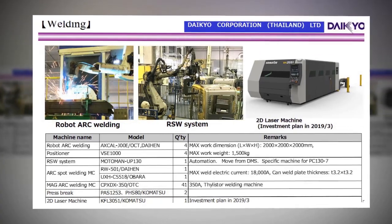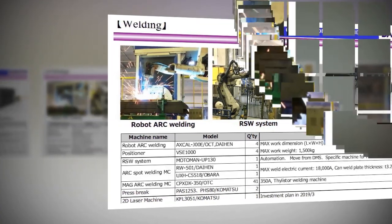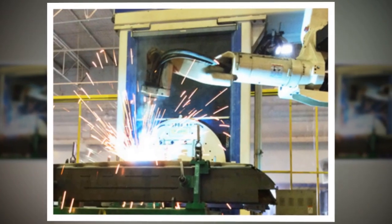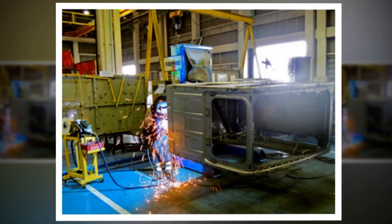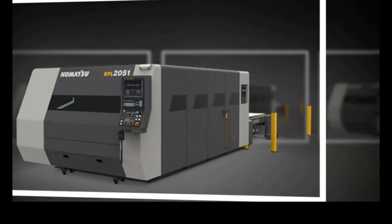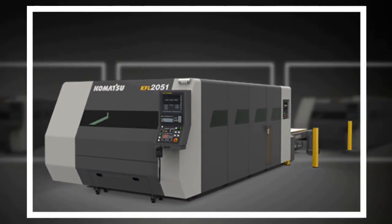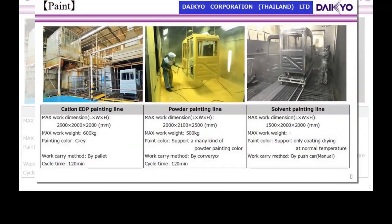We use machines and robots, which are the same standards we use at DAIKYO Japan, to maintain quality and efficiency. We have planned to reduce the purchasing volume of raw materials and will produce some parts by ourselves. Therefore, we imported a laser machine and a press brake machine and plan to start using them in March 2019.